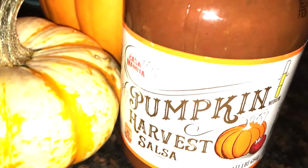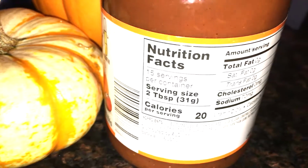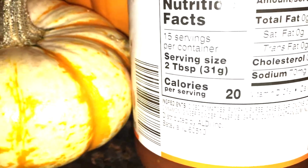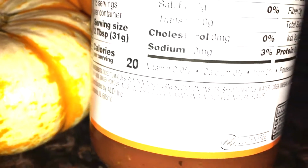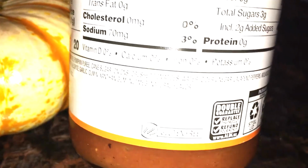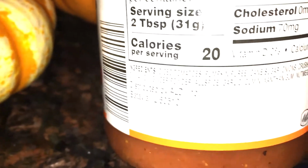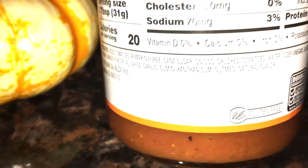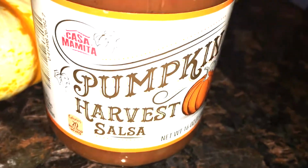But I picked this one, and let's see, it says it has a medium heat, and the ingredients are not too bad. As you can see, pumpkin puree, sugar, onions, tomatoes, water, cider vinegar, jalapeno peppers, molasses, sea salt, and cinnamon, ginger, allspice, garlic, cumin, xanthan, nutmeg, natural flavors. Not to go on and on, but pretty decent ingredients. So looking forward to trying that.